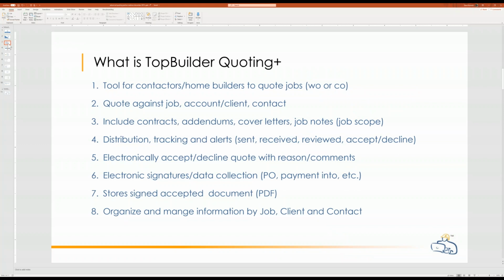Okay, so what is TopBuilder Quoting Plus? I think the obvious part of this is it's a tool for contractors and home builders, including some general contractors, but mainly subcontractors and home builders, to quote their jobs. That's the primary piece of it. But they're also using it to quote work orders and change orders when they come up on jobs as well, or a homeowner, if they have something that comes up on a home, they have change orders, which is normal. They can quote that as well.